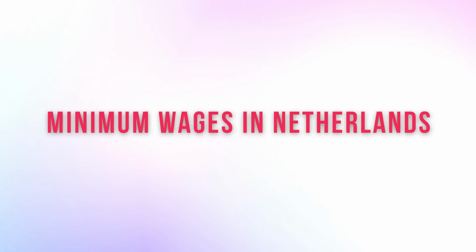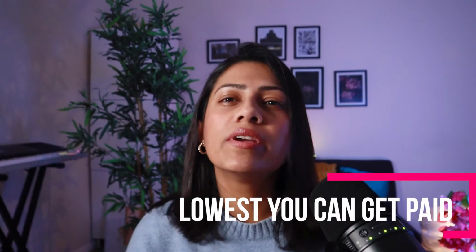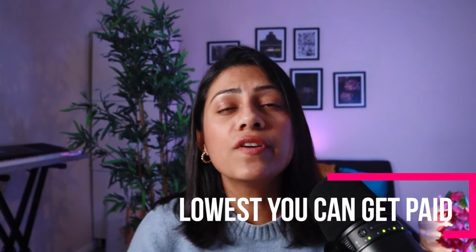Now, while these are the highest, let's talk about the minimum wages in the Netherlands, which is basically the lowest you can earn and get paid in the Netherlands for hourly work. Now, this gets revised by the Netherlands government twice a year, but these are the numbers at the moment. It's basically a range based on your age.